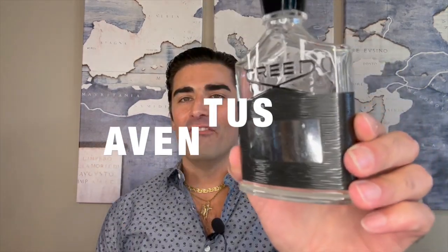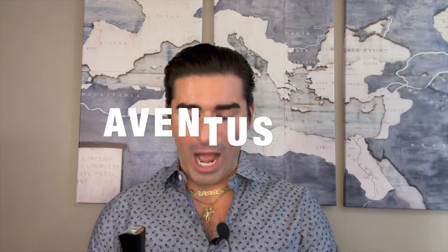Okay, fragrance number 10 and the final fragrance on this list. I had to include this one, the 2010 release from Creed. That's Aventus. I don't know what I can say about this fragrance that hasn't already been said. It pretty much turned the fragrance community and world upside down. It was a mega hit.